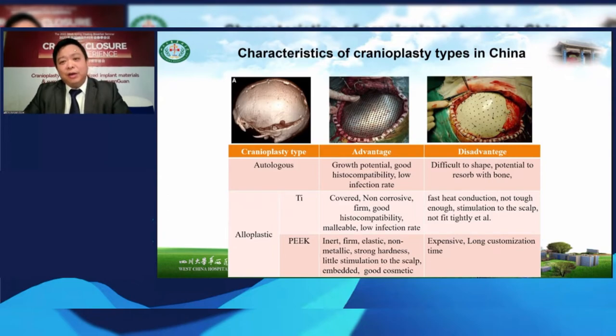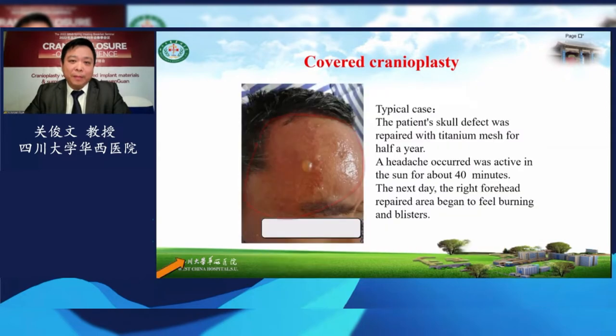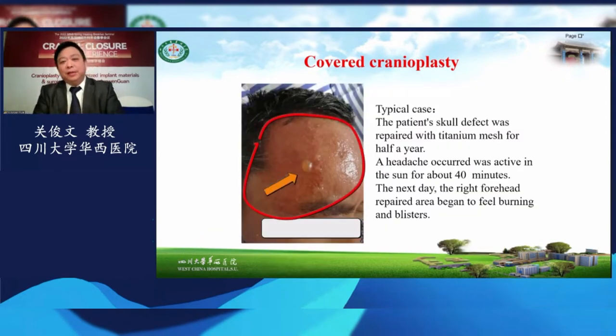With the change of the economy and the deepening of the understanding, the application of polyetheretherketone as PEEK material and the autologous skull has greatly increased in recent 10 years. It is precisely because of its wide application that the shortcoming of the titanium exposed is seen. This is a typical case.